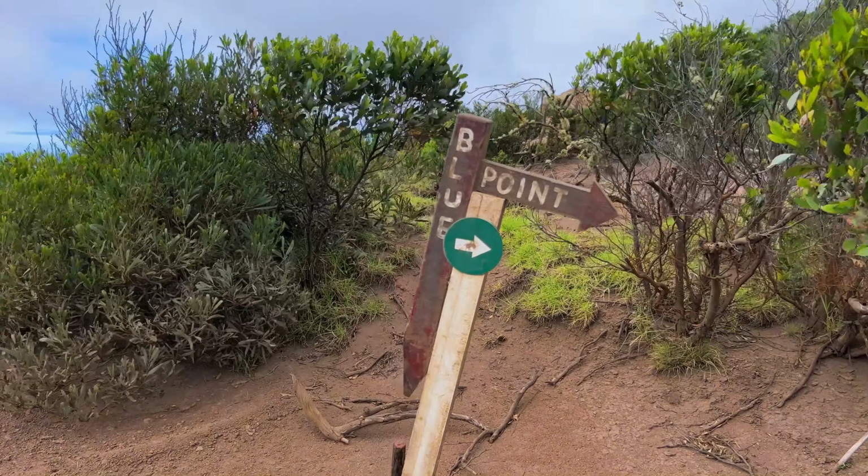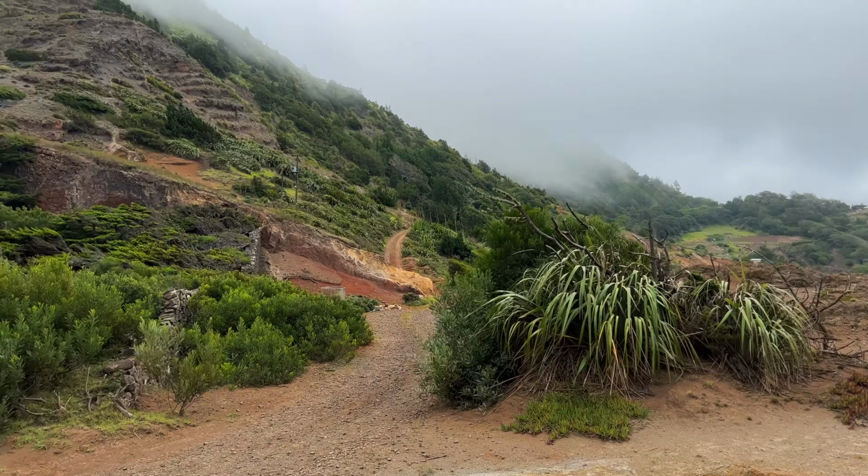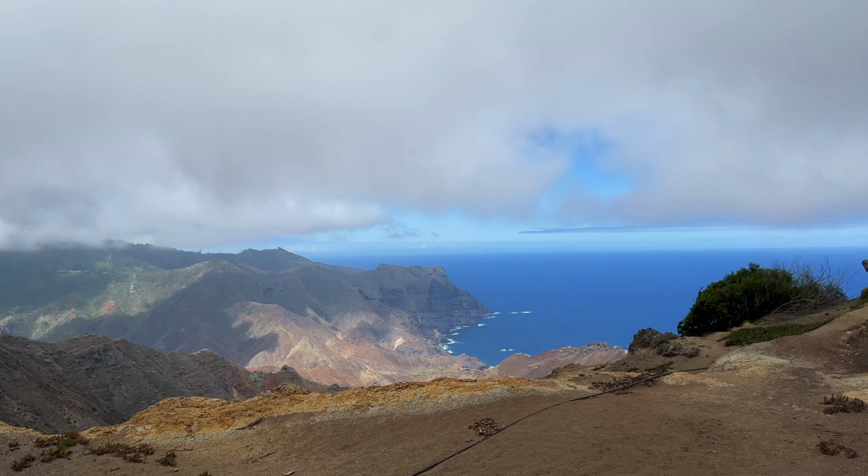We're on the correct trail now, Blue Point. As you can see, this sign is quite high, but some of the signs are literally on the ground. And if you pass by with your car, you might miss them. So some of the signs are not so easy to spot.